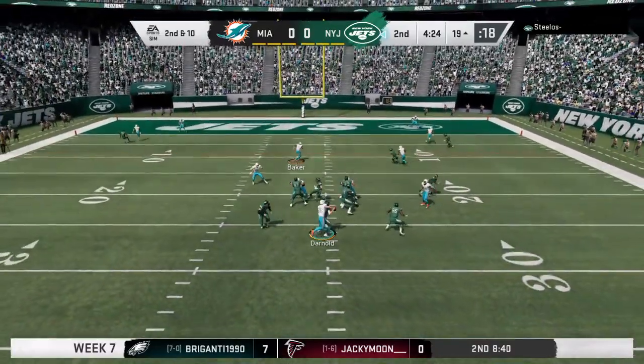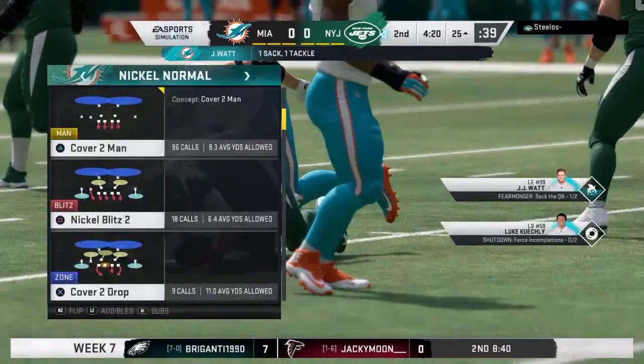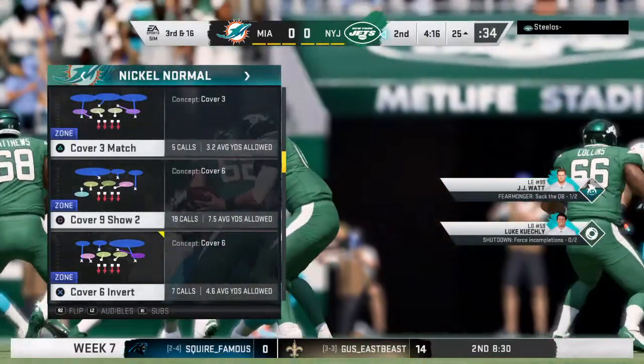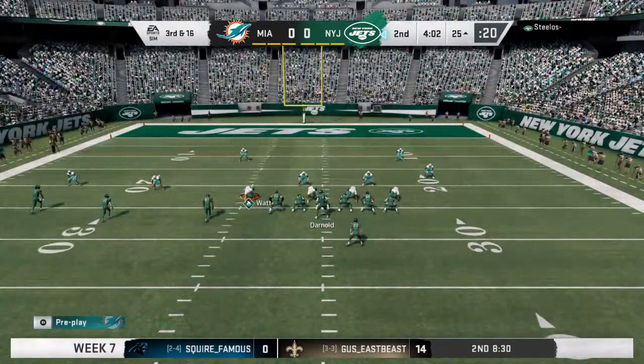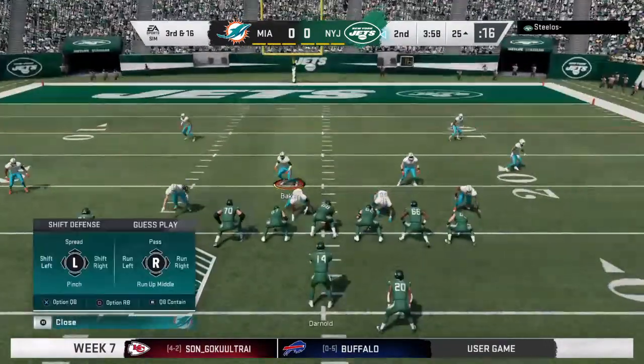Darnold off the play fake to Bell. And he's wrapped up. Taken down. Back at the 25. J.J. Watt in there to drop him for his 11th sack of the year. Darnold and the Jets come up 3rd and long following the sack.